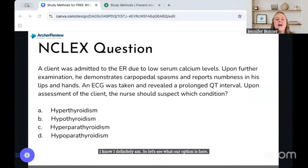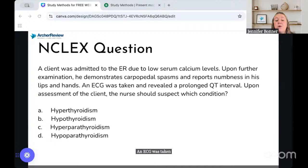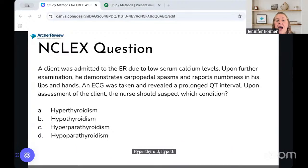A client was admitted to the ER due to a low serum calcium level. Upon further examination, he demonstrates carpopedal spasms, reports numbness in his lips and hands. An ECG was taken and revealed a prolonged QT interval. Upon assessment of the client, the nurse should suspect which condition: hyperthyroid, hypothyroid, hyperparathyroid, or hypoparathyroid.